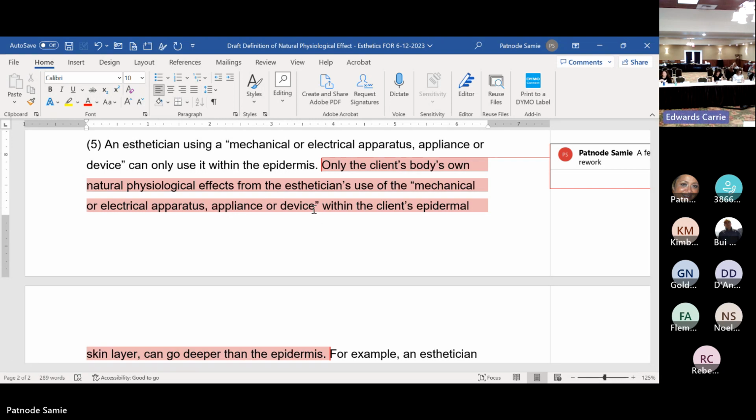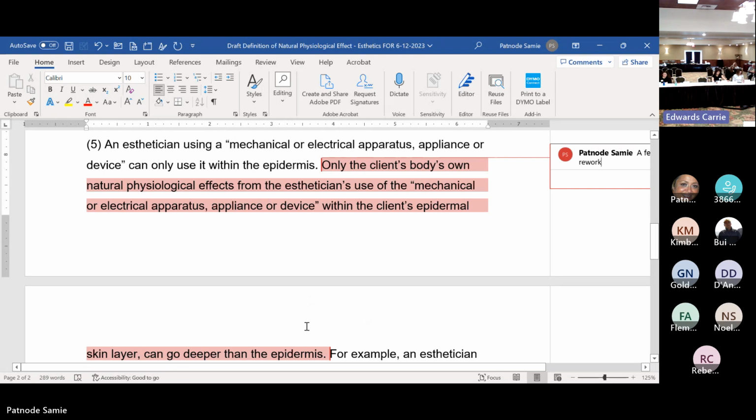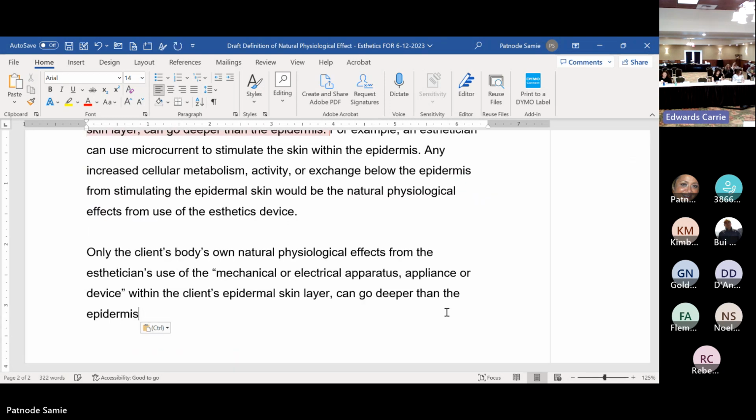Christie, would you say "could create a response deeper than the epidermis"? Something like that? Yes. We're right at the page break. I think that's one of the things that's driving us up. So Chrissy, what did you just say? Well, I was just thinking, within the client's epidermal skin layer, and create a response that goes deeper. A natural response that goes deeper than the epidermis, yes. To me, that would make it a little more clear.